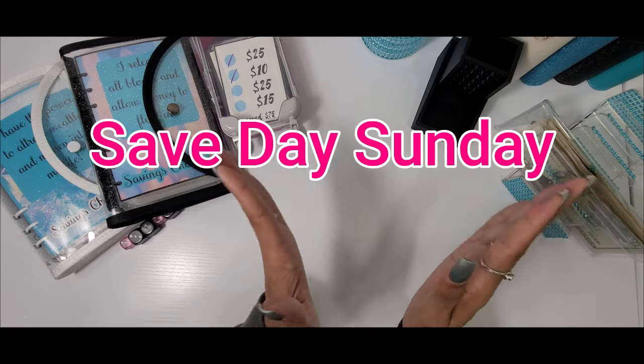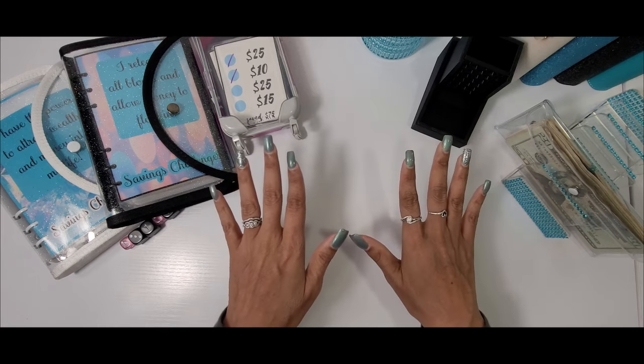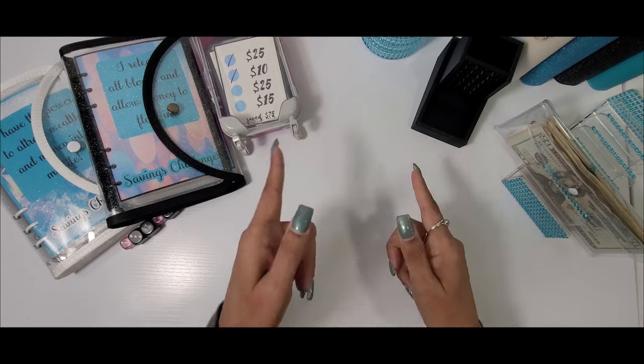It is Sunday, so that means I am going to be stuffing my savings challenges, and maybe some of you are going to be stuffing yours as well. Either way, let's get into it.